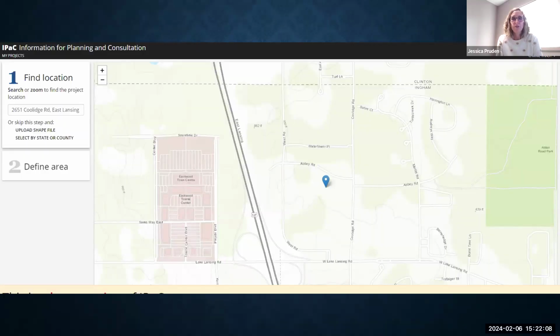So let's just go through an example, because I think that is a good way to illustrate how straightforward and easy IPAC is to use. You can enter an address for your project location and zoom in on the map, and you can either upload a shapefile for your proposed project area, or draw the action area using your mouse in IPAC.